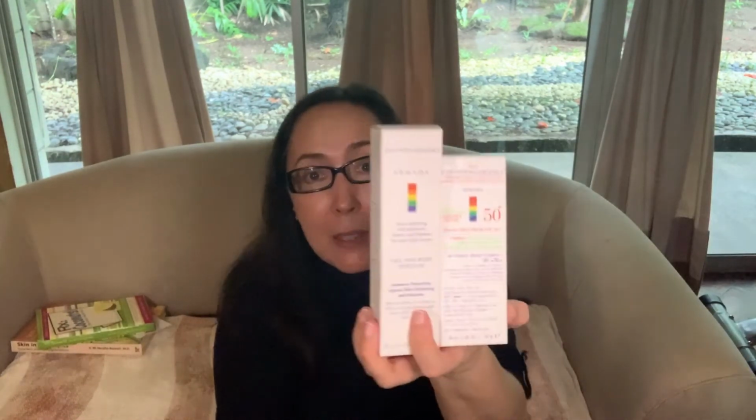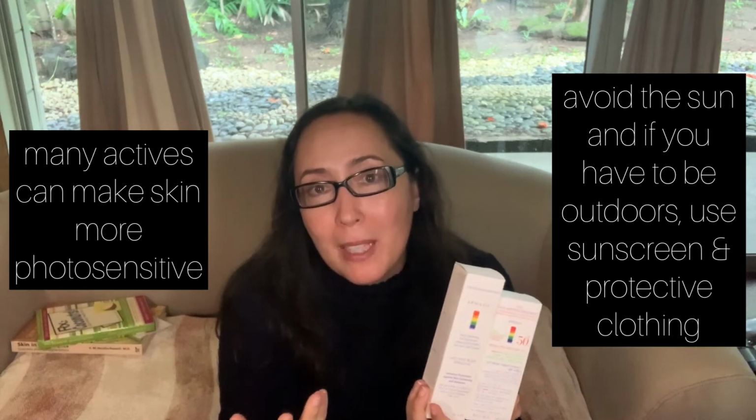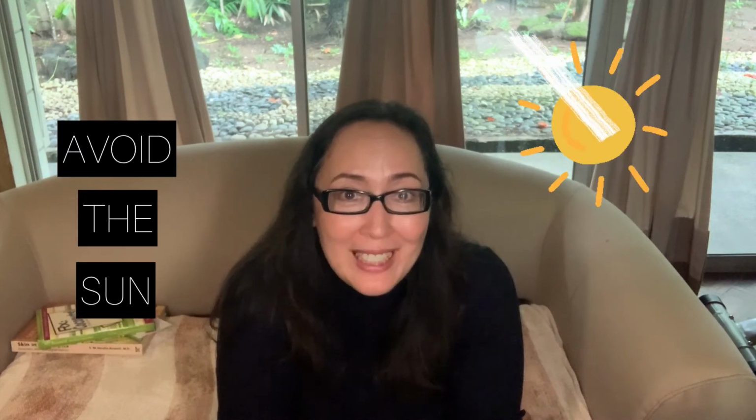And you would use this when you are in treatment with Everything. You use this every single day, whether you're indoors or outdoors. And if you are outdoors, you should avoid the sun anyway, because most active ingredients make you more photosensitive. So you should wear hats and long sleeves and stay out of the sun as much as possible, basically. And truly, if you're looking for rejuvenation and helping your skin look younger for longer, you should just avoid the sun.